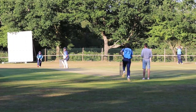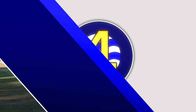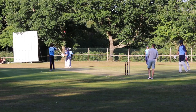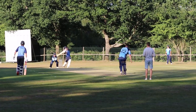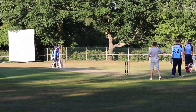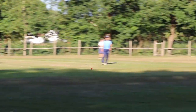It's a great first ball. That is a super guide. That's a lovely shot. That was so close. It's a no ball. No, it's a free hit. So, bigger brother Regan gets the free hit. What's he going to do with it? A single.